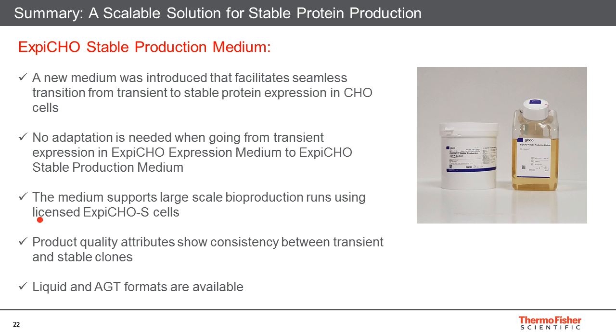And as mentioned, the product quality attributes show consistency between transient and stable clones. Again, liquid and AGT formats are also available.